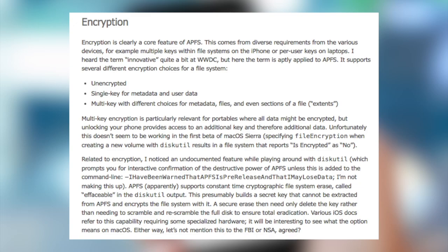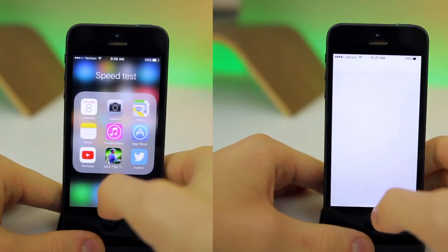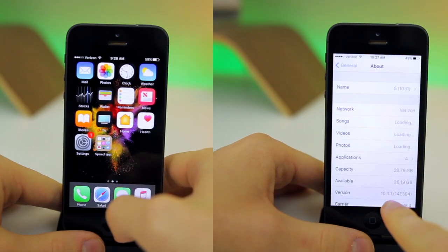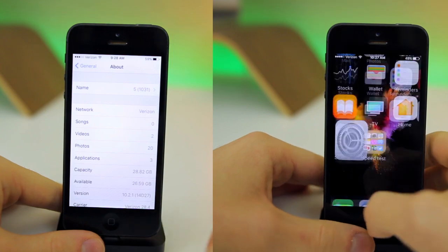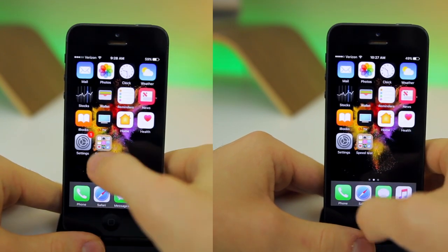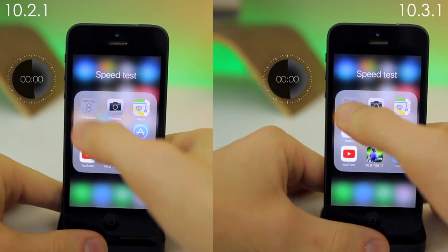In some real life testing, I'm not really a big fan of Geekbench scores or anything like that because it's not really practical. I like doing real life testing. Also keep in mind that both of these installs, iOS 10.2.1 and iOS 10.3, were fresh installs. So let's check it out: iOS 10.3.1 versus iOS 10.2.1 on the iPhone 5.